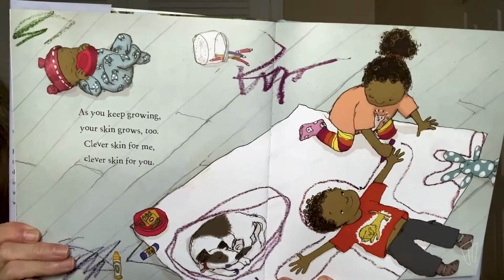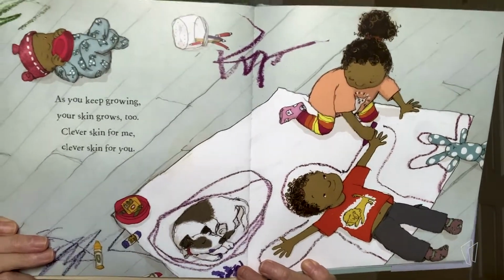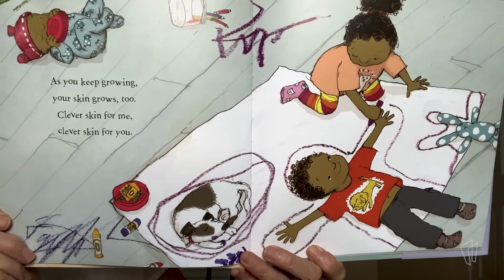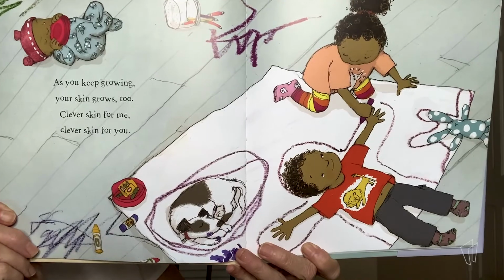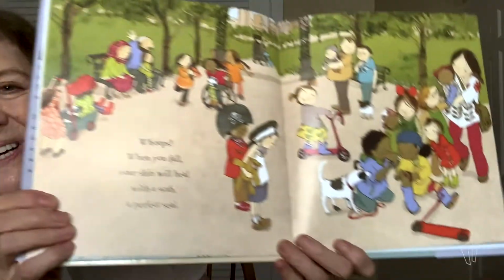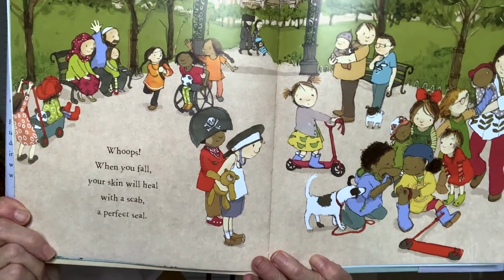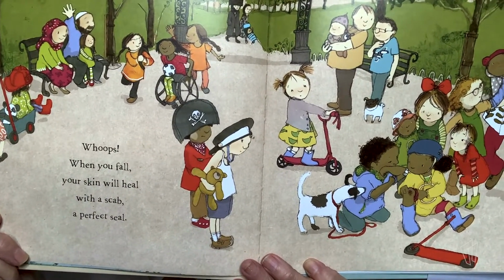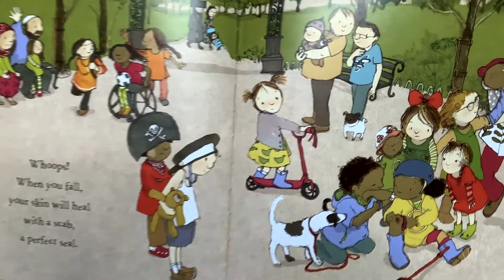As you keep growing, your skin grows too. Clever skin for me, clever skin for you. Oh, look. Whoops! When you fall, your skin will heal with a scab, a perfect seal.